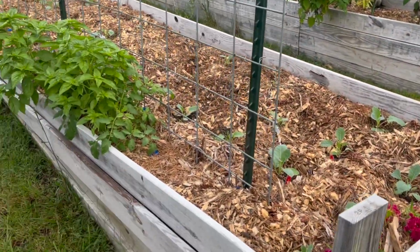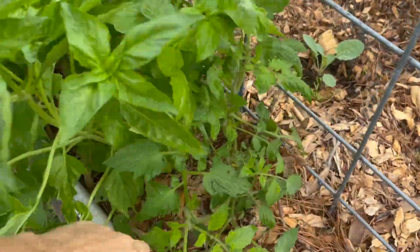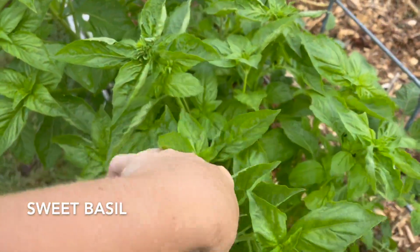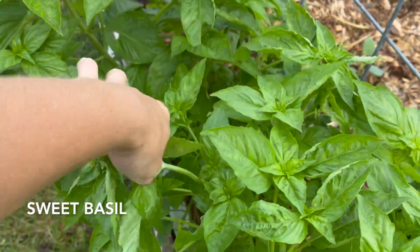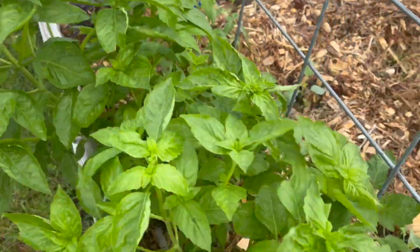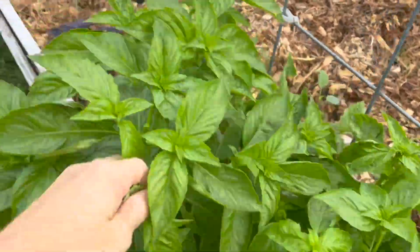All right, over here in this next bed, one of the first things that you'll notice is that we have a volunteer tomato growing back. I highly doubt we'll get any fruit off of it, but I'm gonna leave it. This is sweet basil, and I am going to remove these seed heads and whack this down to pretty much nothing and harvest all of this and take this in the house to preserve it.